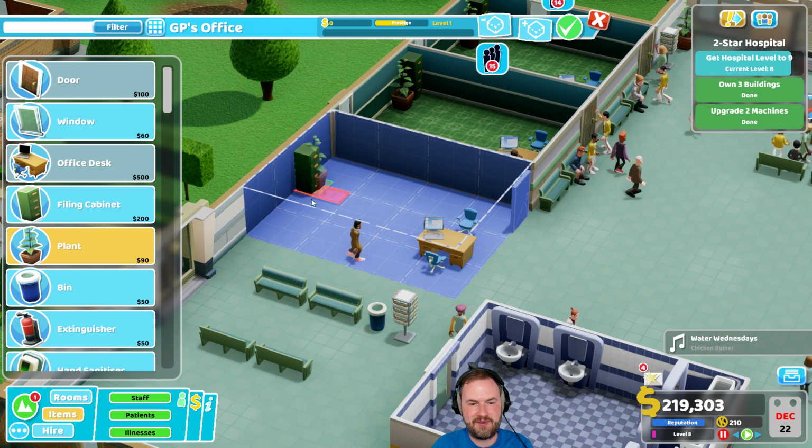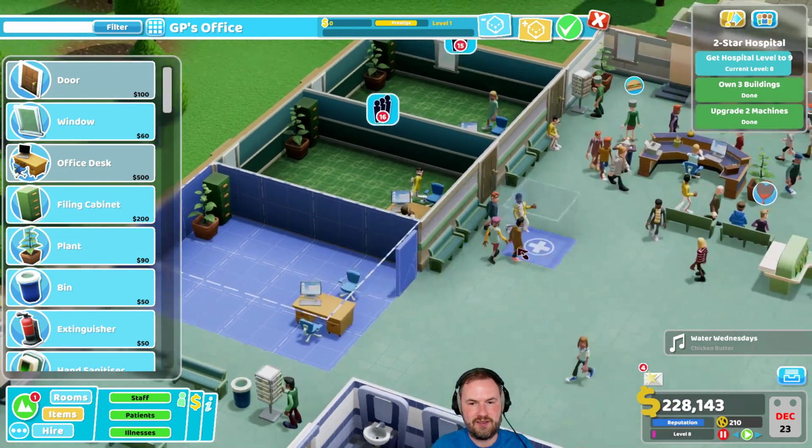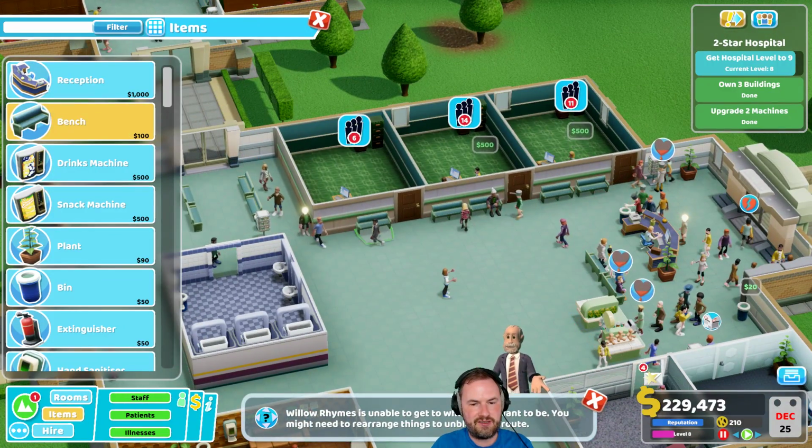I like that. Okay, that doesn't need to be there. That can go in here like the other rooms. We want these to be all uniform, right? Okay, good. And then we can go items, benches.